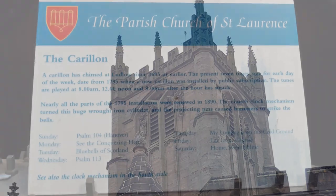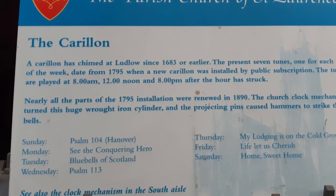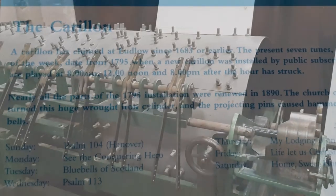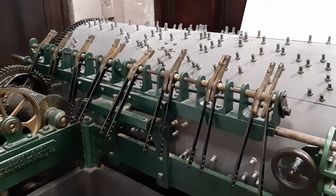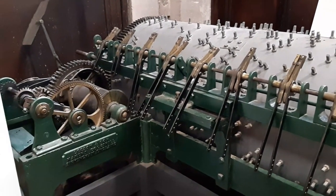It has a carillon that plays a different tune each day of the week, so it's a bit like a giant music box. This is the original mechanical one, although these days the tune is produced digitally. Unfortunately we forgot to return in time to hear the tune of that day, so I was a bit sorry about that.